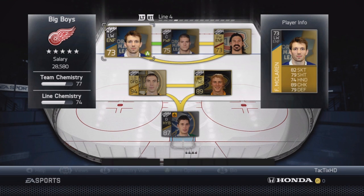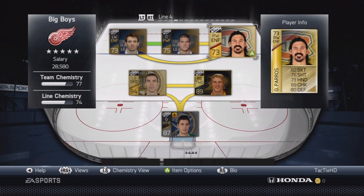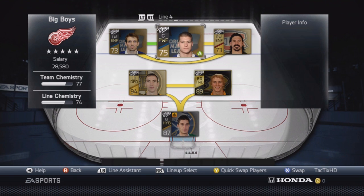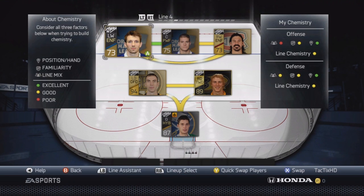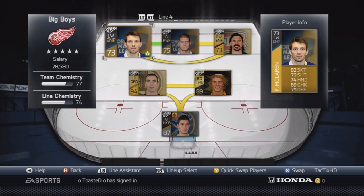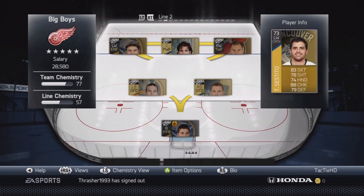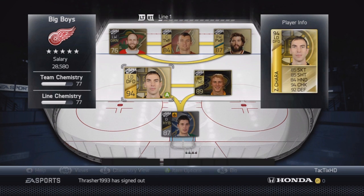I tried 3 enforcers, that didn't work. I tried enforcer, power forward, grinder; enforcer, power forward, two-way forward; enforcer, two-way forward, grinder. Nothing gave me a green line mix with enforcers, only yellow. So if anyone has an idea of what you could do to get the green mix with enforcers, let me know. Maybe there's nothing in the game because enforcers don't really fit for a perfect chemistry. Maybe that's the point. I'm not really sure, but anyway, guys, that's our forward line chemistry.